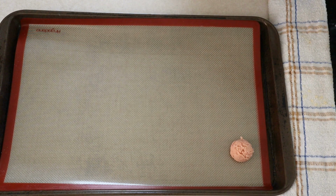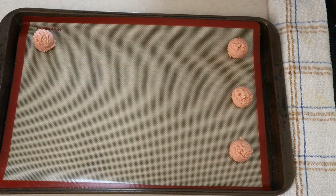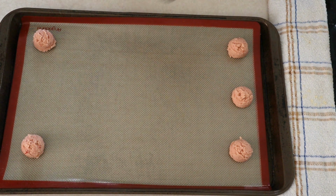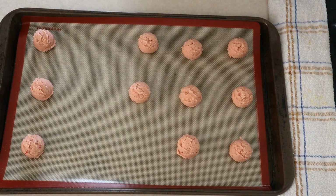Scoop the dough out 1 tablespoon at a time onto your prepared baking sheets. Make sure when you're scooping these out and putting them on your baking sheet that you're leaving at least around 2 inches of space in between each scoop. You need space to be able to shape the cookies.